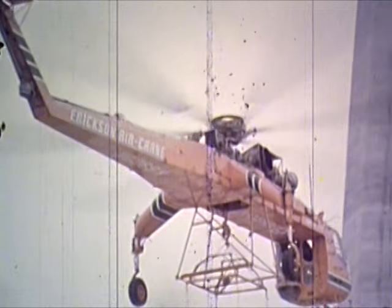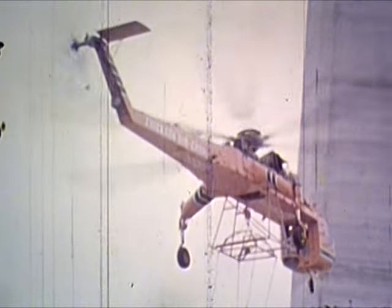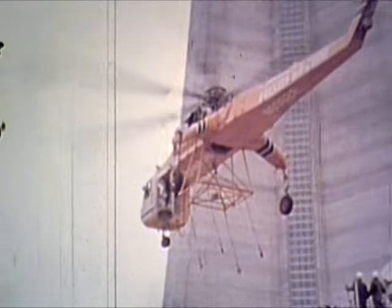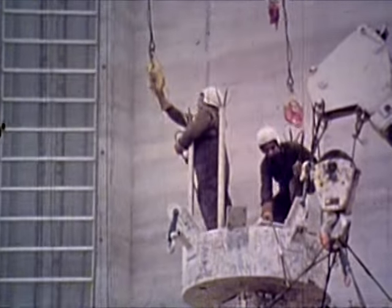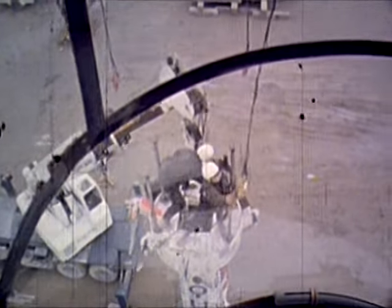April 2nd, 1975, topping off day. Olga and her crew are ready. Now the historic moment, the final lift. The tower is about to reach the 1,815-foot apex of its long climb skyward.